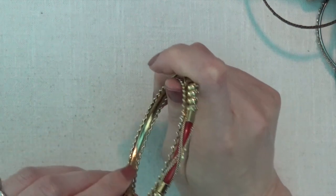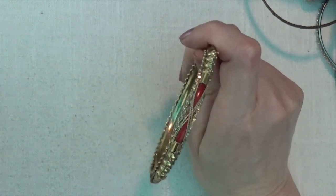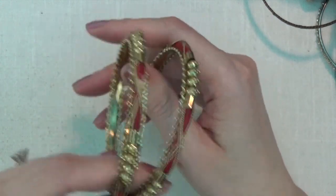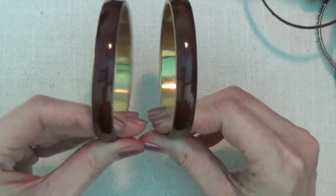And another one of these. I think we saw one before. And I see another one here. So three of these so far. And then I see another one of these brown ones. And two of these so far.